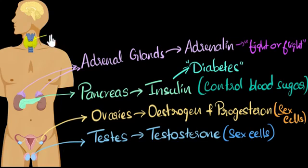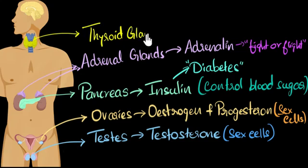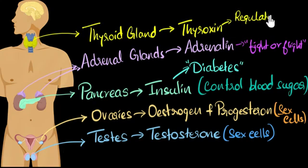All right, up next is a gland which you can find in your neck. It's called the thyroid gland. One of the major hormones that it produces is called thyroxine. And you know what thyroxine does? Thyroxine helps in regulating the metabolism. I'm just going to write metabol over here. It helps in regulating the metabolism of fats, carbohydrates, and proteins. So basically, it helps in regulation of digestive functions.